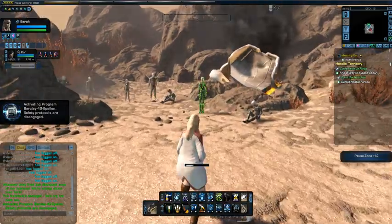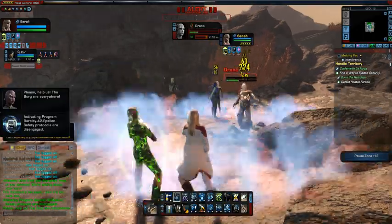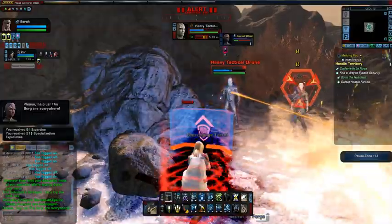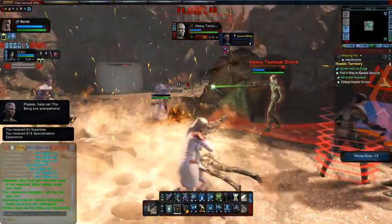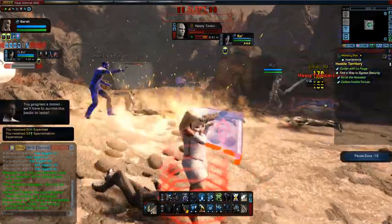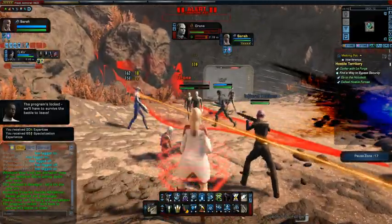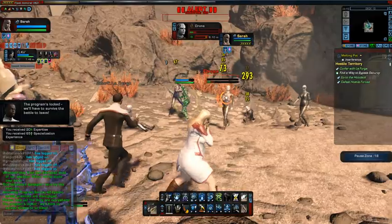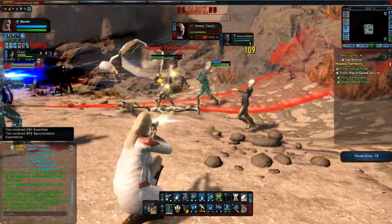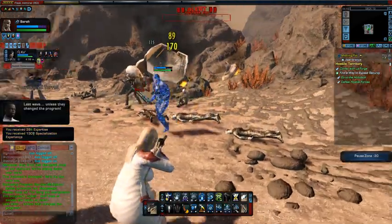Activating Program Barclay 42 Epsilon. Safety protocols are disengaged. Please, help us! The Borg are everywhere! Program's locked. We'll have to survive the battle to leave. Last wave, unless they change the program.